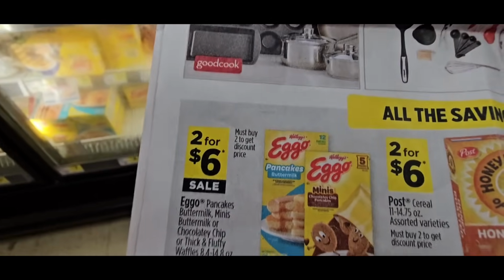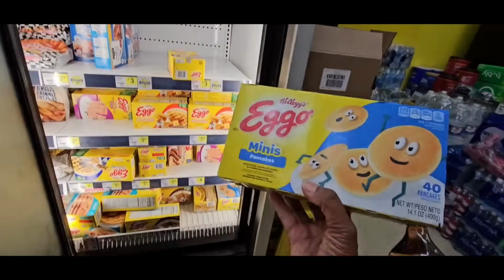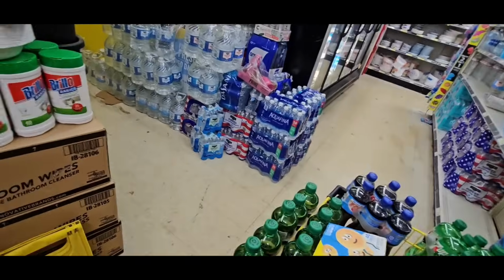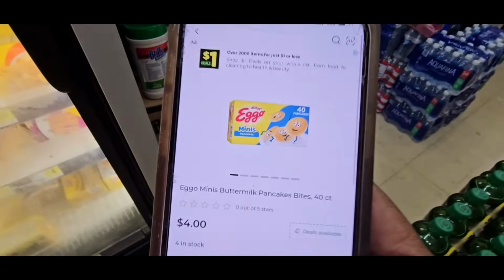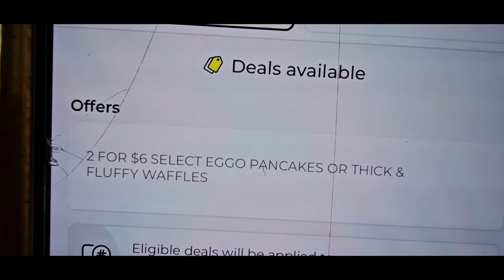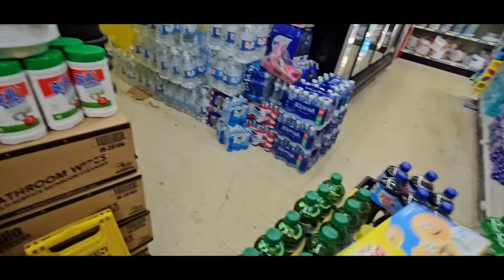So let me find those. Guys, we are going to grab the minis, and I'm actually going to grab the one that's 40 pancakes. I'm going to grab 2 boxes of them. I scanned them. They're actually $4. They're on sale 2 for $6. So they're $3 each, which is actually a very good deal. So I'm going to grab these.